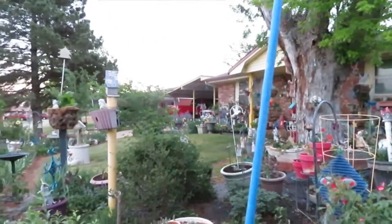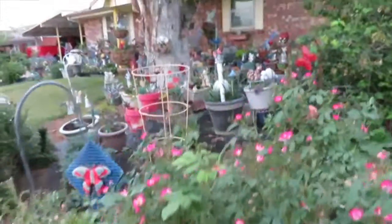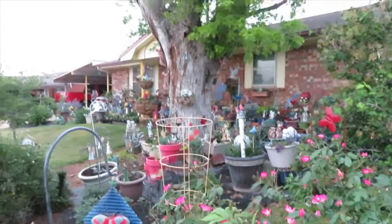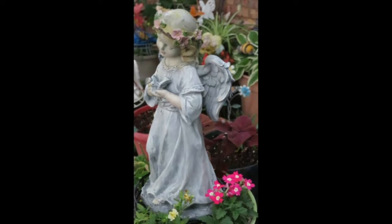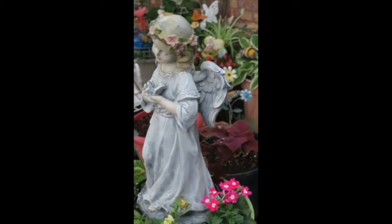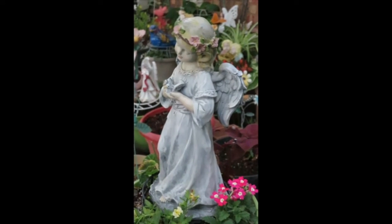But that's the way the garden is tonight, and hopefully we'll get lots more done tomorrow. I thought I'd just focus in on this pretty pink and white verbena there. Isn't that beautiful? And then it's got that pretty little coleus behind it. So I hope that one will do really well for me this summer too.